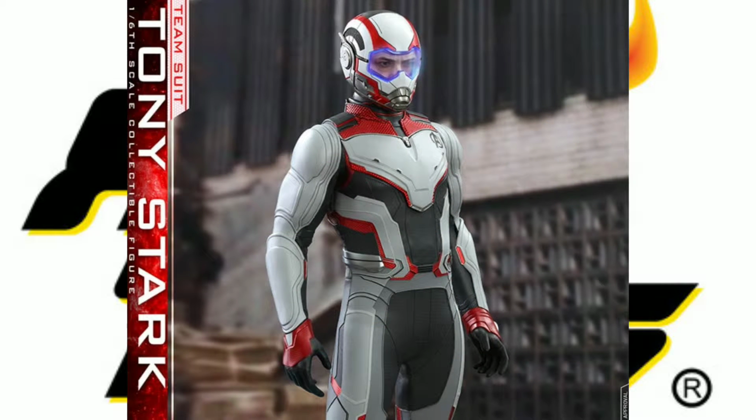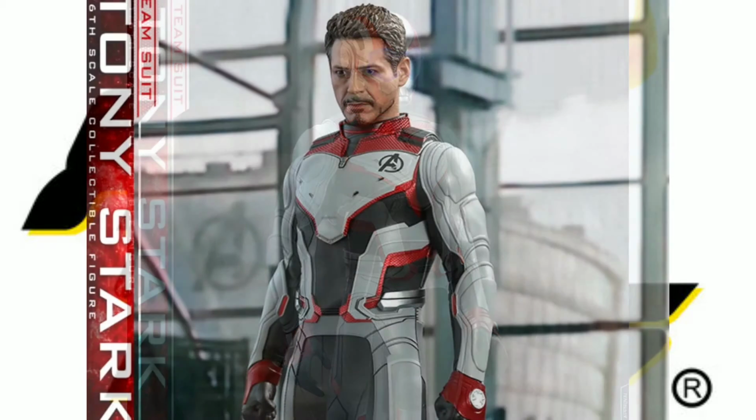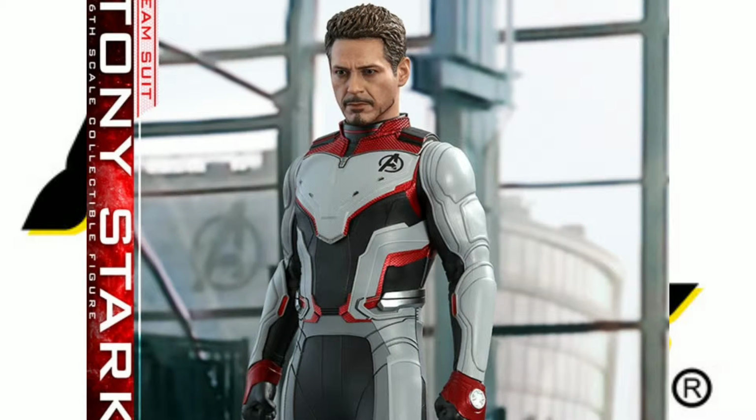The figure will be priced at $235. It will come with a masked head as well as what I'm going to say is a solid portrait of Tony Stark, which shows him in his older age, and I like that because Hot Toys has given us pretty much the same Tony Stark head sculpt for the last 3 or 4 figures. So I'm glad to get an entirely new sculpt.